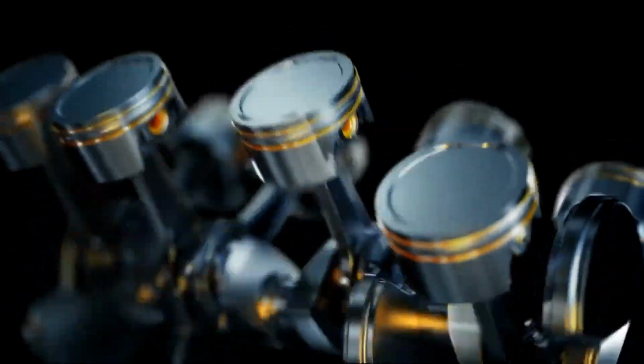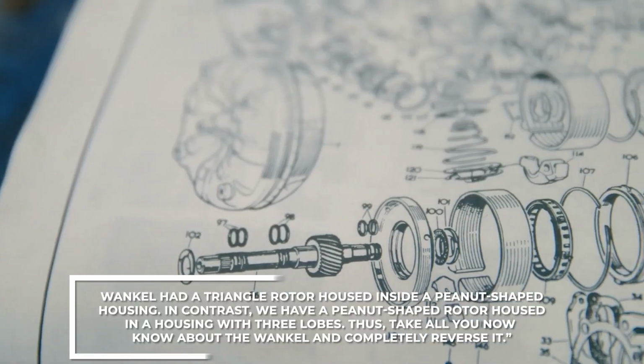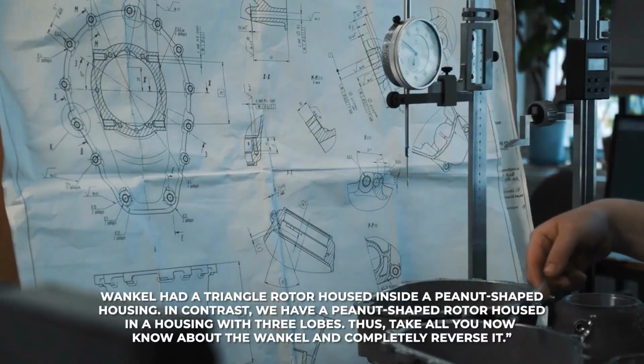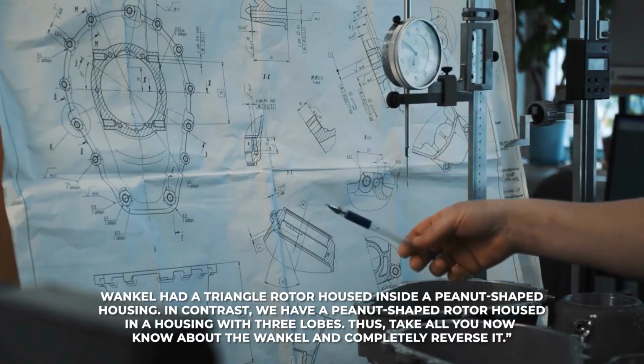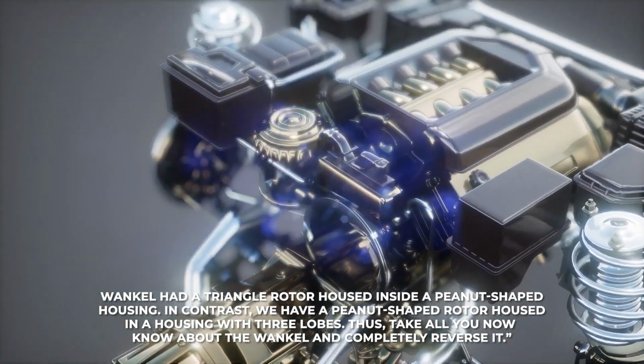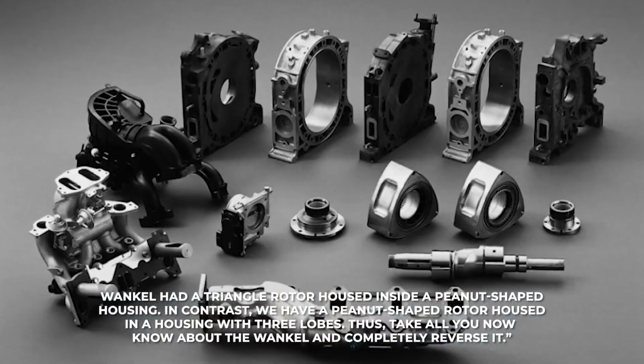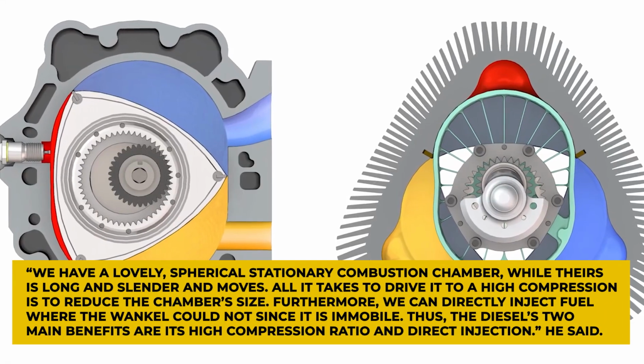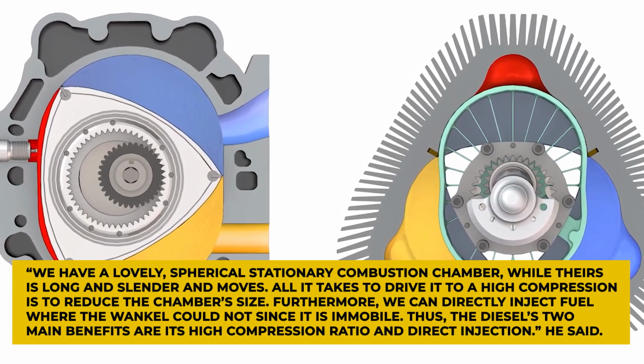How do they function? Alex Skolnick said in a 2020 interview that the Wankel had a triangle rotor housed inside a peanut-shaped housing. In contrast, we have a peanut-shaped rotor housed in a housing with 3 lobes. Thus, take all you now know about the Wankel and completely reverse it. We have a lovely spherical stationary combustion chamber, while there's a long and slender rotor that moves.